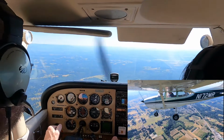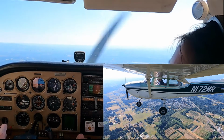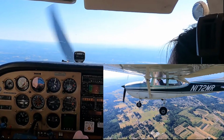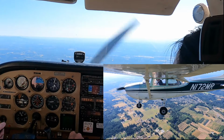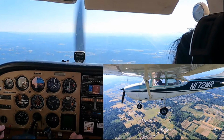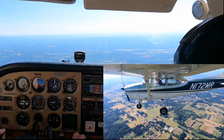Descent, not a climb. So see how you just pushed the nose down? Try again. Try to push the nose. Okay, nope. Let go for a second. You're trimmed out really well. Pull the power back. Okay. Don't change your attitude. Okay. Don't change your attitude. Okay. Pull a little bit more of that power back.